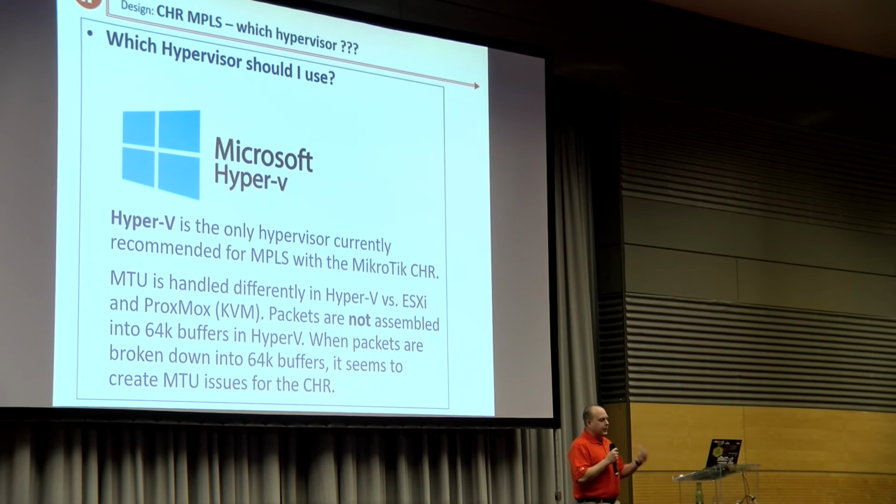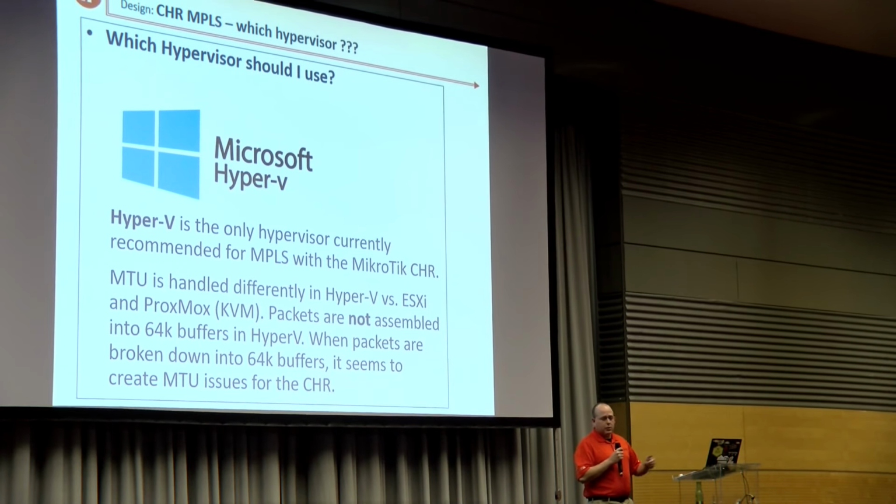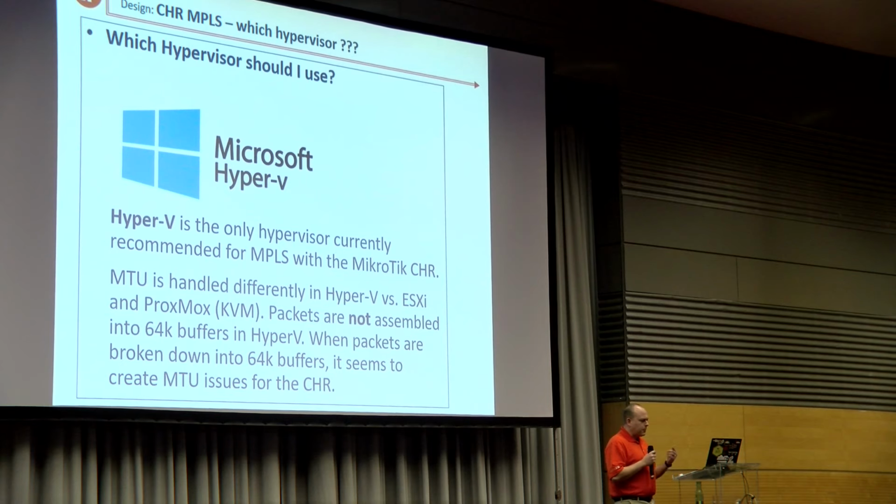So if you need very low speeds and you don't need very much throughput, then you could use ESXi or KVM, but our general recommendation in the testing that we've done, and what I've seen other people that have run the CHR as an MPLS router, is to use Hyper-V. And the main thing that is different about them is in ESXi and KVM and in Proxmox, the way the packets are broken down to be sent out the physical interface is using buffers that are arranged into 64K sizes. And that's the way they both handle that.